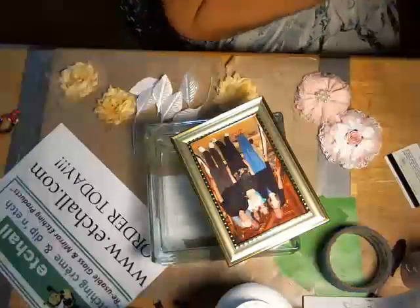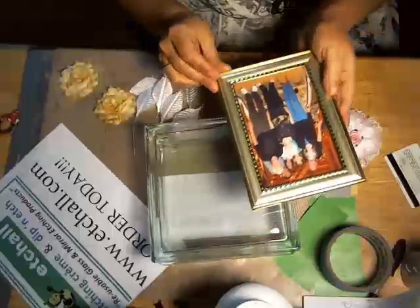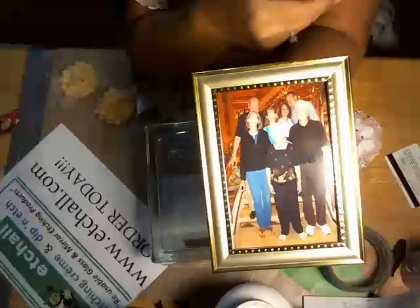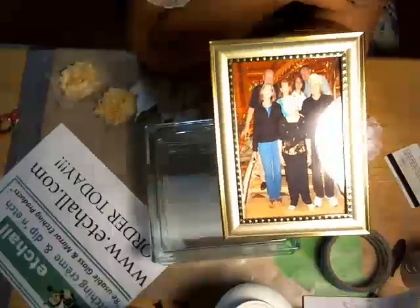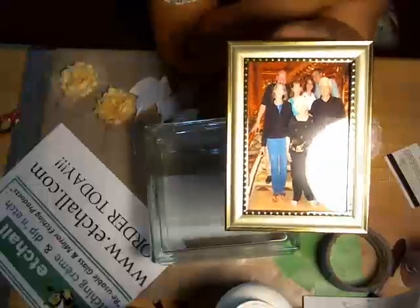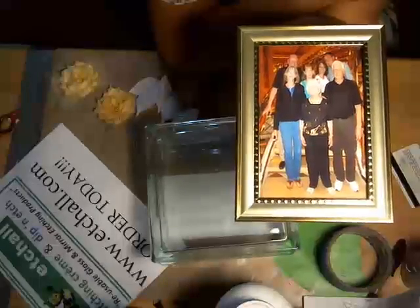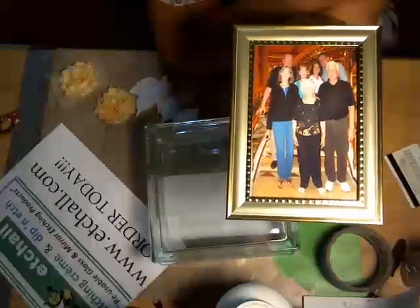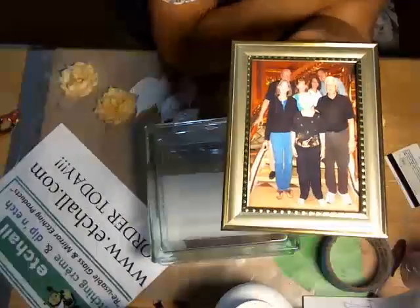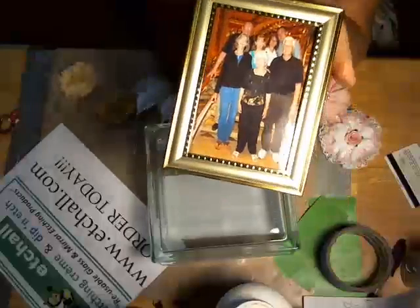Okay, so tonight I'm going to do a little more etching with Etch-All, and I'm going to attach a frame. We went on a cruise in January, my entire family. That's my mom and dad and my two sisters, my one sister's husband and my husband. So I'm going to attach that to the frame, to the glass block, and make a gift for my mom tonight.